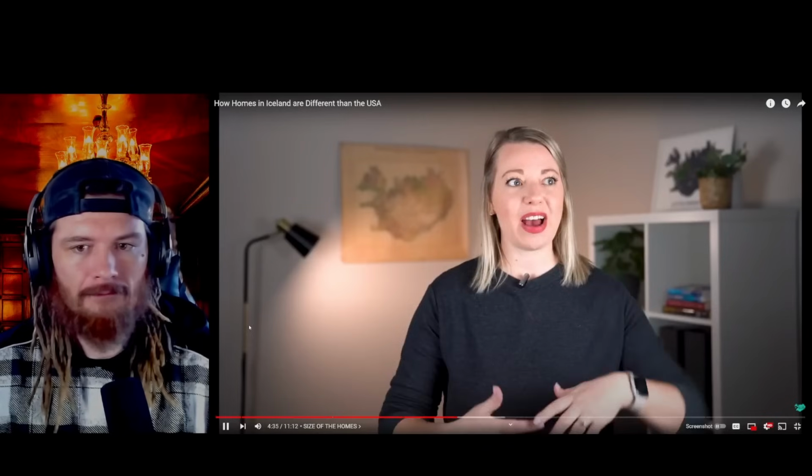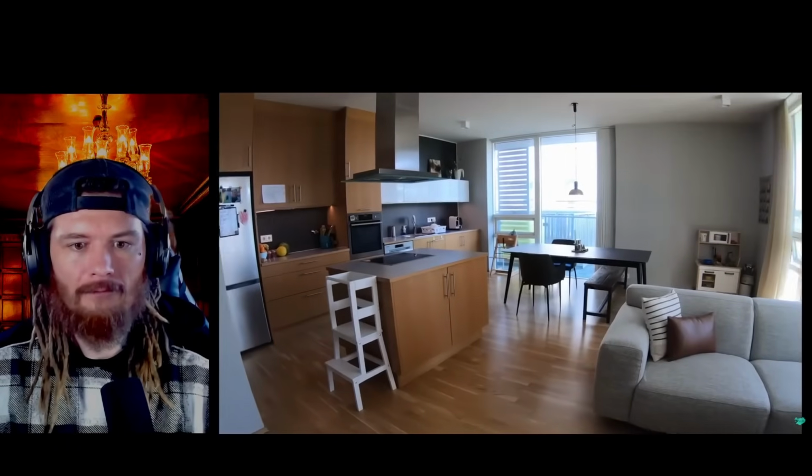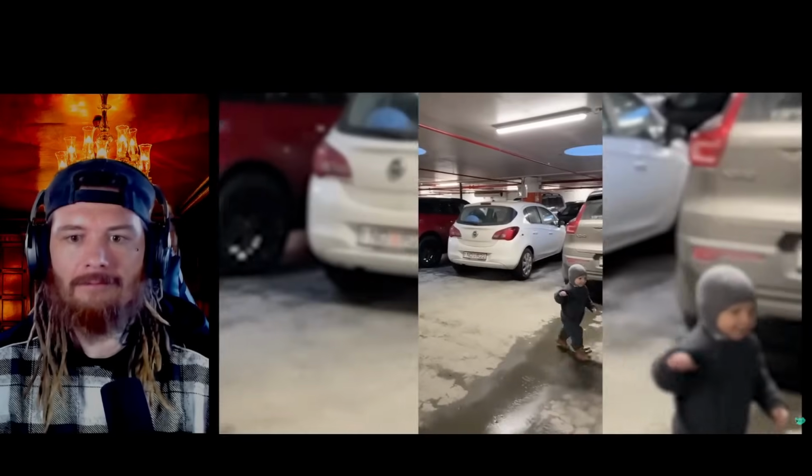Energy efficient. So you're not having to heat a big, huge 3,000 square foot home. Everything is more contained. Along with this, it's very common to share a garage space.